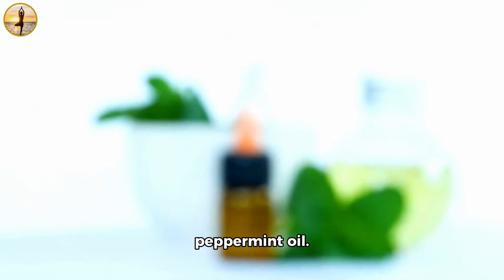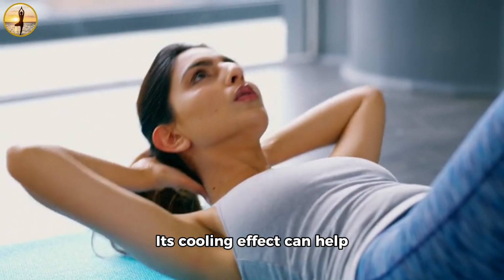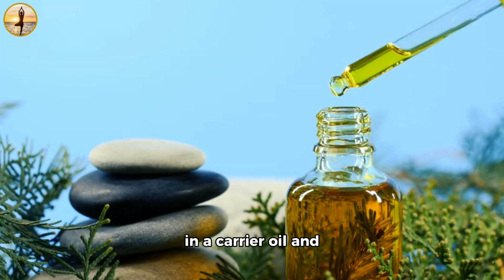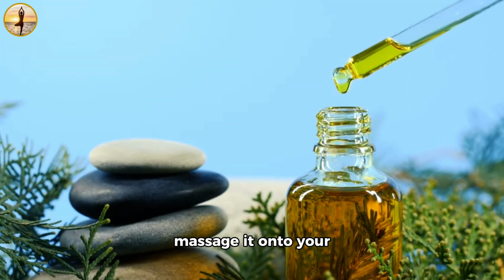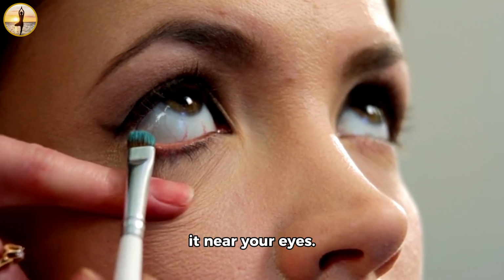Our third pick is peppermint oil. This essential oil is widely used for pain relief, especially for headaches and migraines. Its cooling effect can help relax muscles and ease tension. Just dilute a few drops in a carrier oil and massage it onto your temples or sore areas. Be sure to avoid applying it near your eyes.